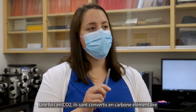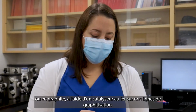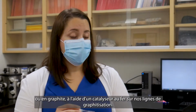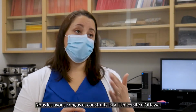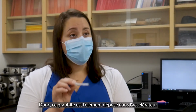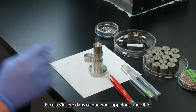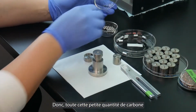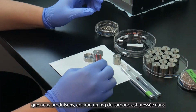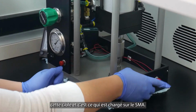Once they're in CO2, they get converted to elemental carbon or graphite using an iron catalyst on our graphitization lines. Those are custom built in-house. We designed and built them here at the University of Ottawa. So this graphite is what ends up in the accelerator, ultimately, on the AMS, and that gets pressed into what we call a target. All that small amount of carbon that we're producing, about 1 milligram of carbon, gets pressed into this target, and that's what gets loaded on the AMS. That's what we measure.